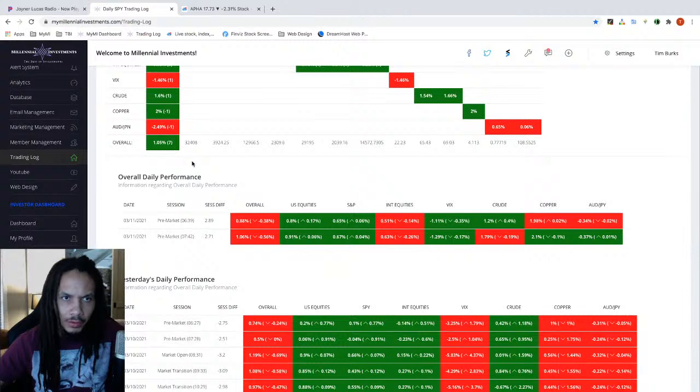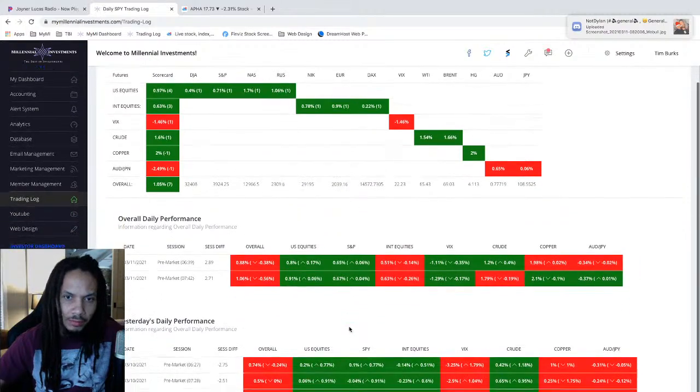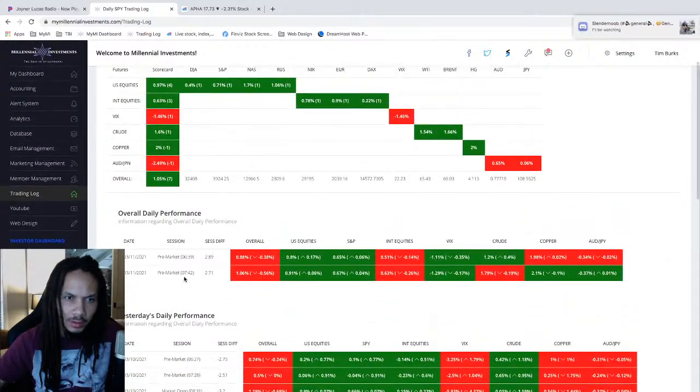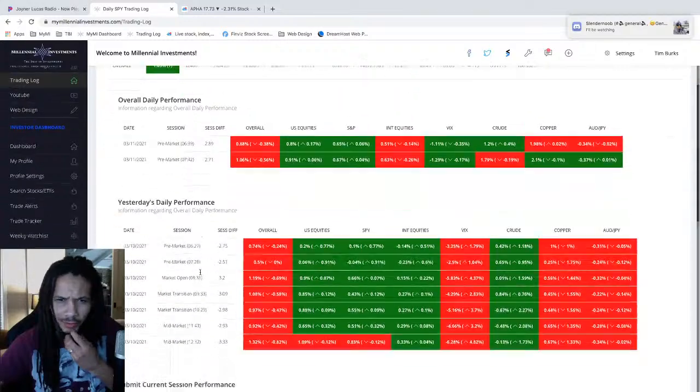Let's see what the markets are doing. Still up pretty heavy. Not seeing any pullbacks in the U.S. equities, which is good. The SPY is still strong and moving higher. I'm going to go ahead and track it. When's the last time I tracked this? 742. I'll track it right at market open just so we can know where it's going.